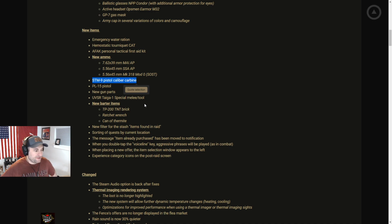When placing a new offer, the item selection window will appear to the left. So instead of how you always open an offer, it pops in the middle and you drag it. It's like autopilot for me now. I don't even think about it, but that's going to be nice that it's going to put it over there. Just a quality of life change.